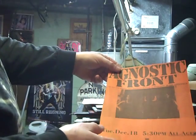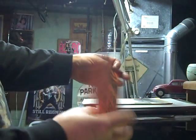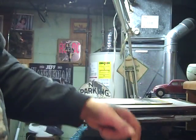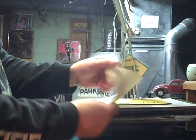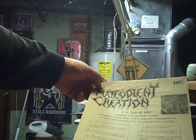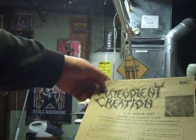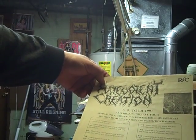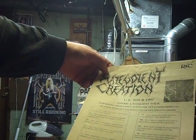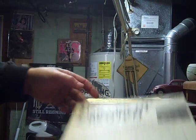Here we go. Awesome. Agnostic Front. Punk rock. And the Pitiful Libido Boys. Malevolent Creation, U.S. Tour 1991. This is a great flyer because this is printed out by the band, and it has all these rules, the 10 Commandments. And then written in pen where the show is, 1991.